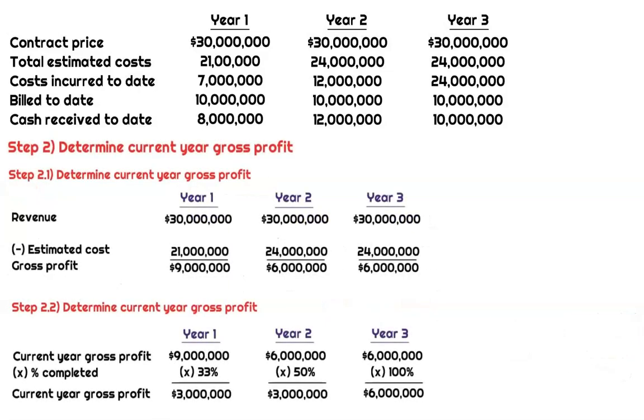Now in step 2 of our mental map, we're going to determine the current year gross profit. And this is broken out into steps 2.1 and 2.2. In 2.1, we're going to determine the current year gross profit. All right, so we're going to take the total revenue amount and we're going to reduce it by the total estimated cost. In year 1, we have total revenue of 30 million, right? This is the total amount we expect to make from constructing this skyscraper. Total estimated cost in year 1, we remember, was 21 million. Okay, so the gross profit amount was 9 million.